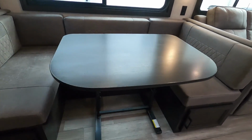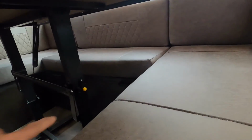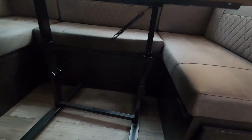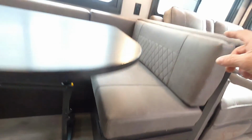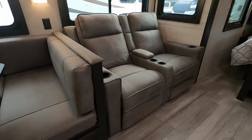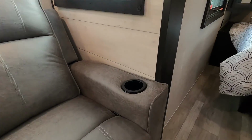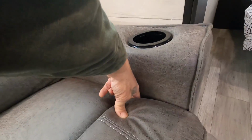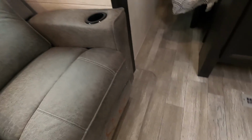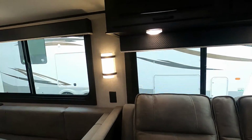Your table here, push on this yellow button here to unlatch that. Jackknife your table down, set it on these lips here, put your back cushions on top. Now it'll give you another sleeping quarters here. Your recliners do have a parachute pull reclining mechanism. Push it back down with your feet. A lot of individual lighting up in here.